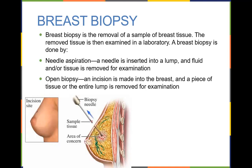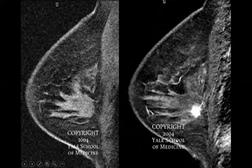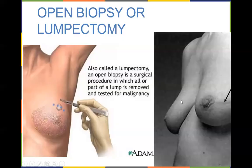Now, the other approach is what's known as an open biopsy, where you actually make an incision and take out a larger piece of tissue. Sometimes you take out the whole lump in here. And here we see normal tissue, a tumor over here. We could come in from underneath, we could come in this way, or if it's going to be an open biopsy, you can make an incision anywhere along here and remove the whole structure. This is the open biopsy.